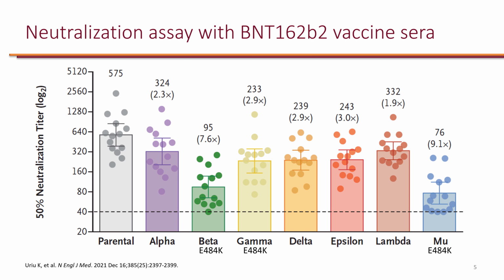Now here we are looking at serum samples from 14 people who had received the BNT162b2 vaccine. We see similar results with the alpha variant having reduced neutralization compared to the parental strain. And of course, the beta variant has much larger reduction in neutralization. And we can see that the delta is not as bad as the beta, but still at least similar or worse than the alpha variant when it comes to neutralization.